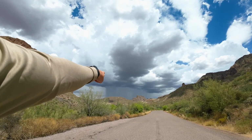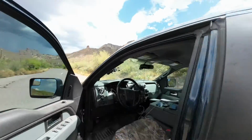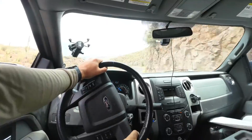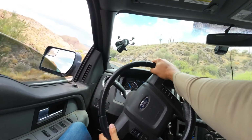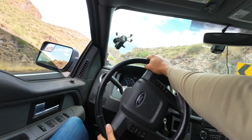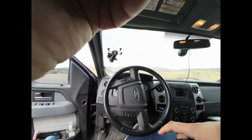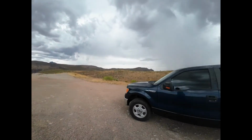Look at that. That's a lot of rain. Let's go get it. Yo, yo. There is an epic storm, so let's get a cool picture of the truck. Oh boy, it's raining. Oh my gosh. We gotta hurry.